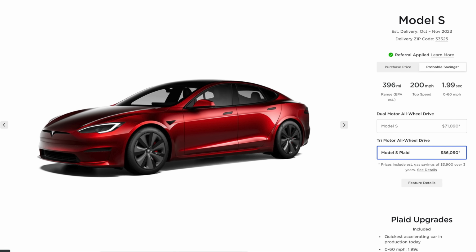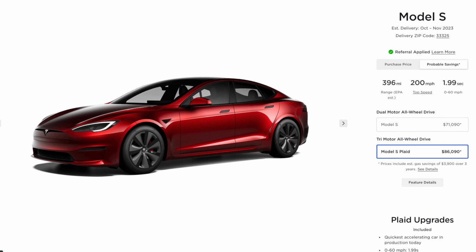And finally, is a fraction of a second down the quarter mile, snap of the fingers, worth 3 times the price of a Tesla Plaid? I mean, you can order a new Plaid for $86,000, run 9.2 in the quarter mile at 151, 152 miles an hour.